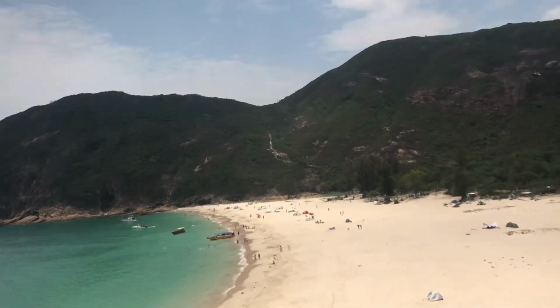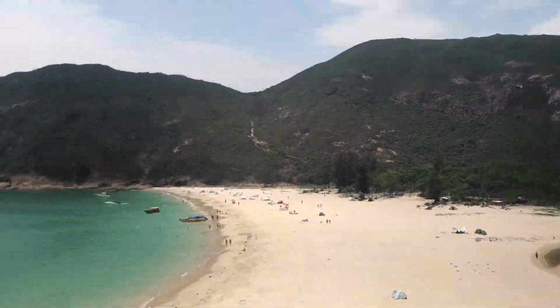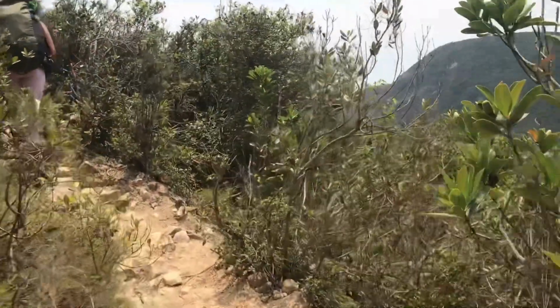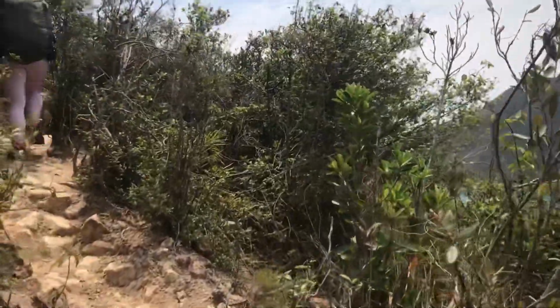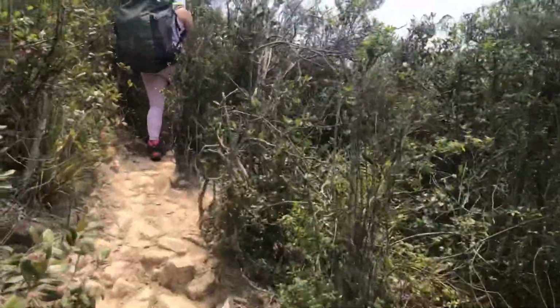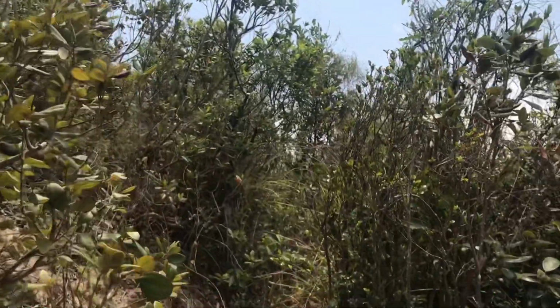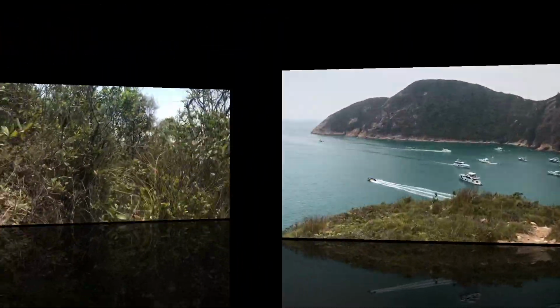From there, you still have to go up there. So we're going to Long Ki Chai, where we're going to set up our tent for overnight. So we wish our luck and hope it's fine.